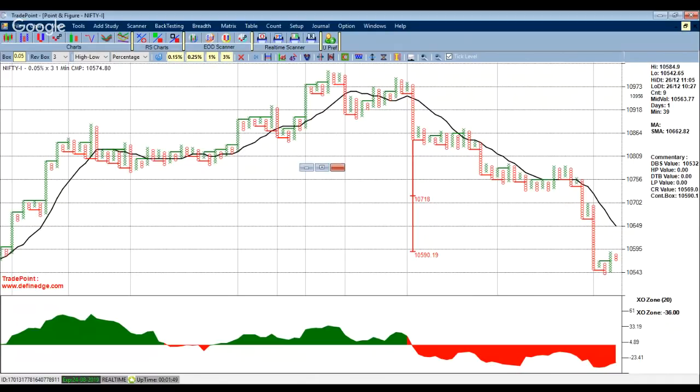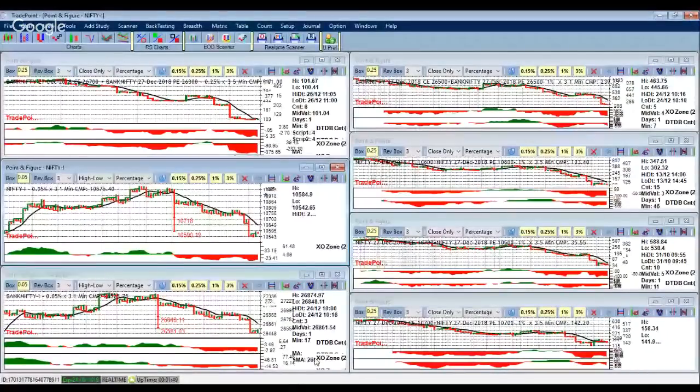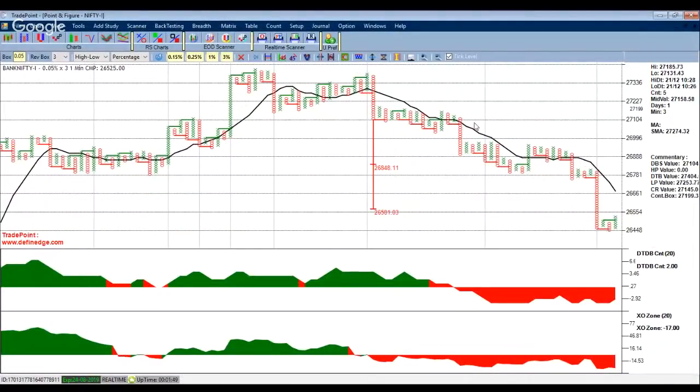Now let's see Bank Nifty. Bank Nifty also gave a sale on the same day, on the 21st here, with counts of 26,848 and 26,581, both of which were achieved. It also made a low near 26,440, 450, and that has also reversed. In fact, something strange is happening here. You can see Bank Nifty has not yet given a pullback, which Nifty futures has given. So this is still in a short-term uptrend.